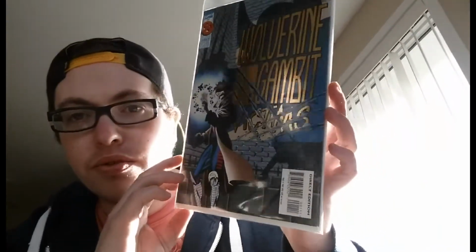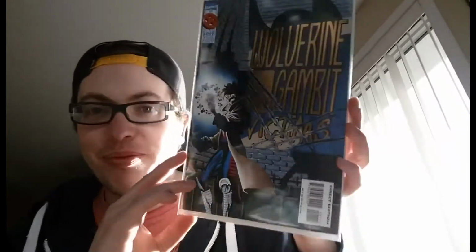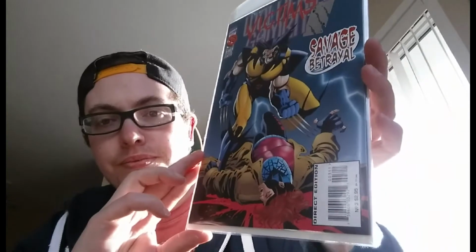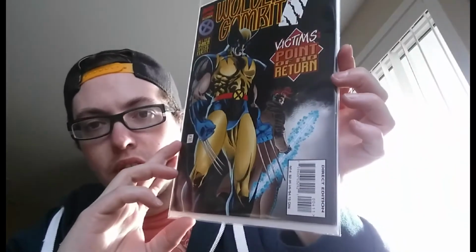Now on to Marvel. I got a 4-issue miniseries that I've been looking for a while. It's Jeph Loeb and Tim Sale. It's Wolverine/Gambit: Victims. This is, whoa, I don't know if you can see that, so fucking shiny. Woo. I don't know how to make you see that, but there's Gambit on it. That's part 1. Part 2. Part 3. And part 4. It looks interesting and goes in my Gambit collection, so yeah.